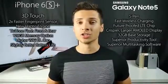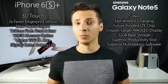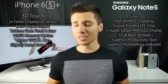And the base storage is 32GB. So that's what I really like about it, is you're getting more for your money when you're buying the entry-level model. So guys, that's just about it.